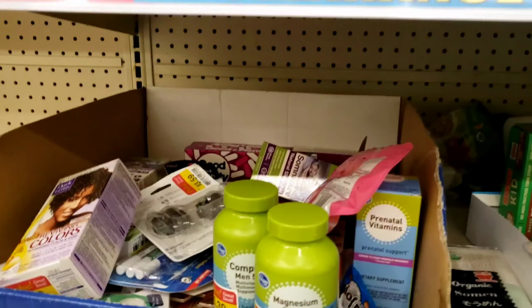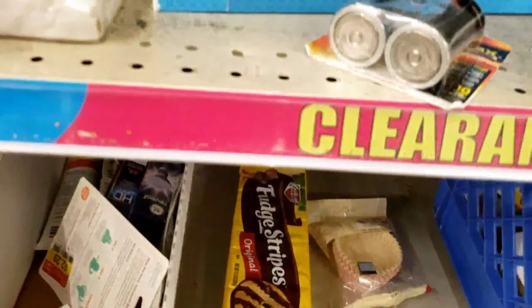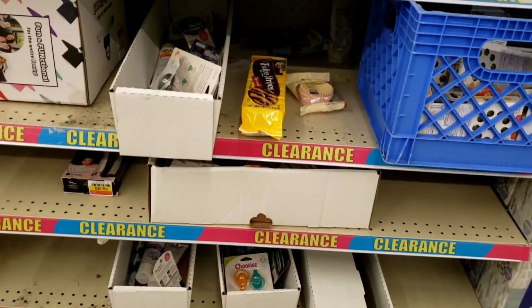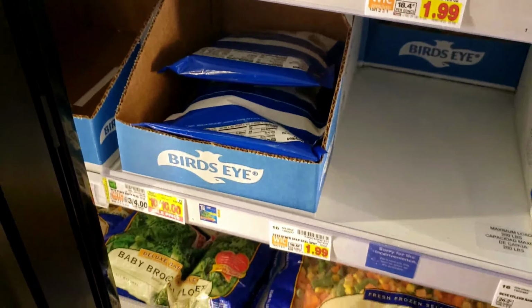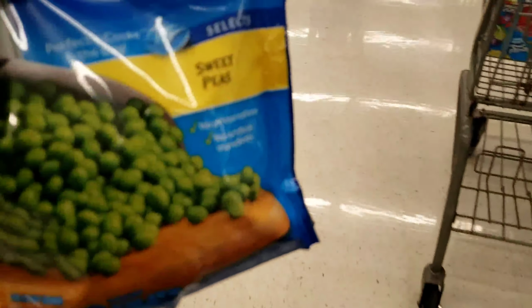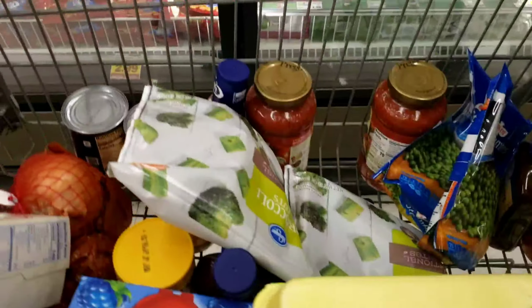This is the clearance section at my store. I'm not seeing anything that I want to get today. But Kroger is my go-to store. I went to Aldi and got my meats. So I'm stocked up on meats. I'm getting some peas. We haven't had those in a while. And I'm also getting some broccoli.